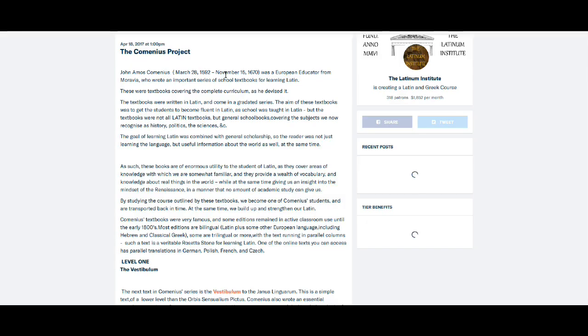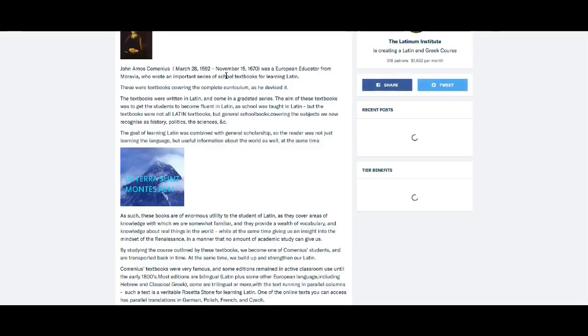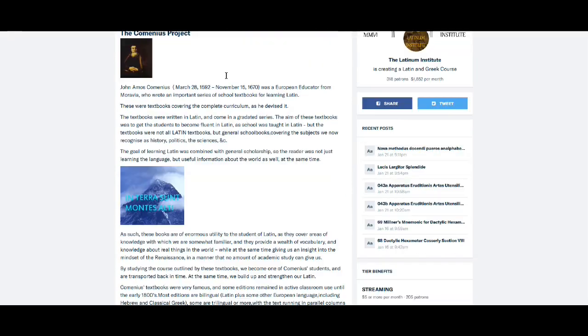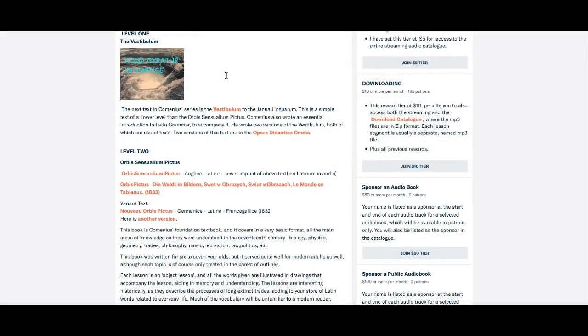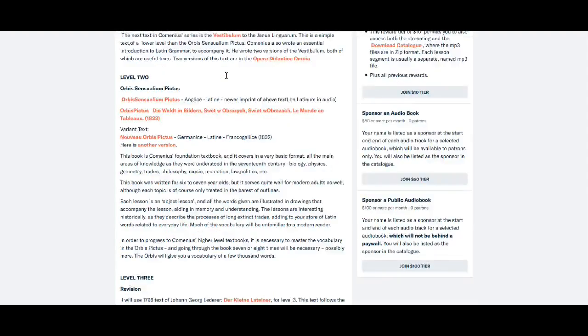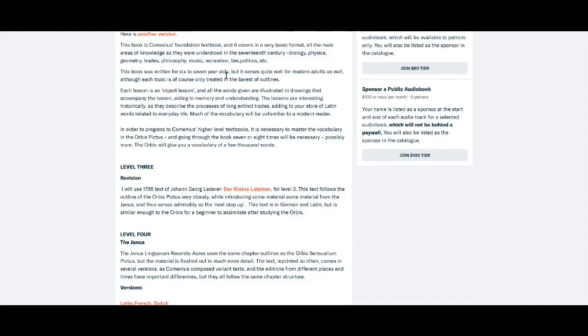It'll take me many years to finish it. The Vestibulum is completed, and the Orbis Sensualium Pictus is completed. These texts are presented in Latin, English, Latin, phrase by phrase, and then they are presented in Latin only. So once you've got a handle on the vocabulary, you can listen to it a few times in Latin until you get used to it.